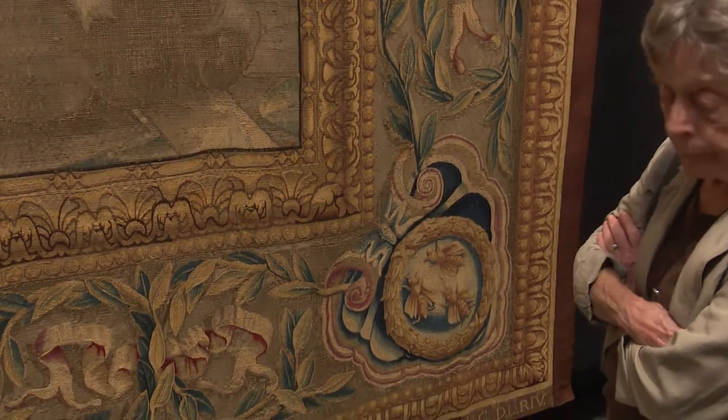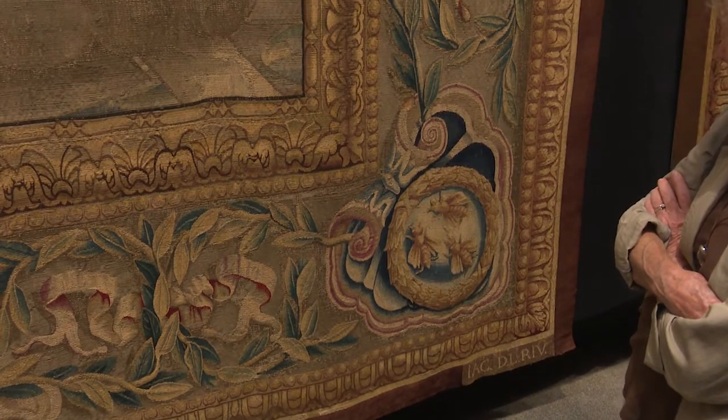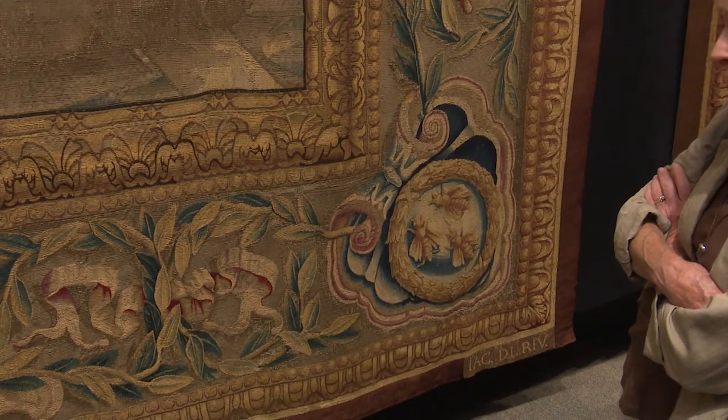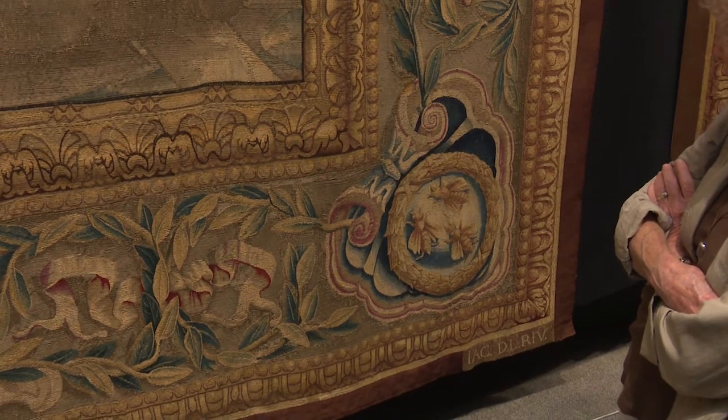If you go to the corners, in each corner there is a sort of great fancy shell form which contains a panel of 3 bees with a laurel garland wrapped around them.